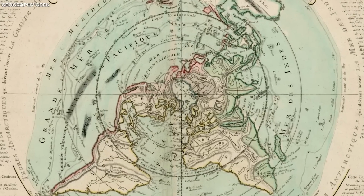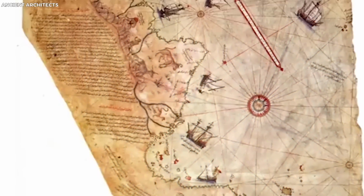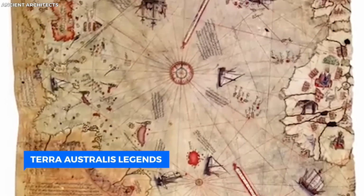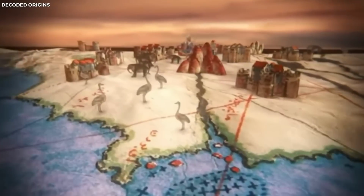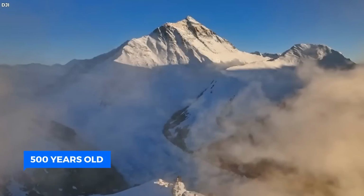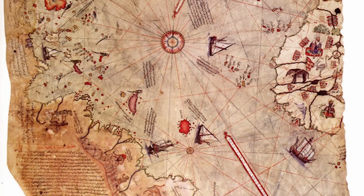Mainstream historians argue that the early maps' accuracy is exaggerated. They propose that the continent's shape was hypothetical, based on mythical Terra Australis legends. But believers counter that the level of geographic detail on the maps overwhelmingly points to direct knowledge of Antarctica's natural features. How Antarctica came to be painstakingly illustrated on 500-year-old parchment remains one of cartography's most confounding riddles.